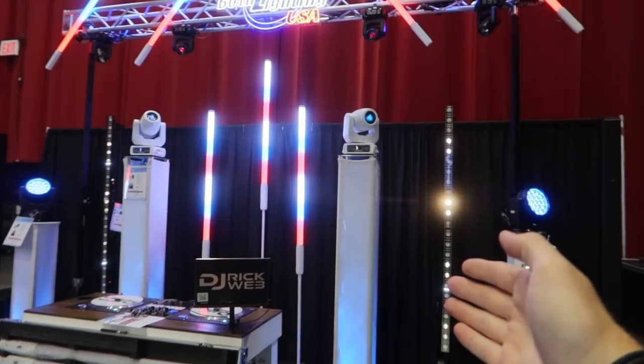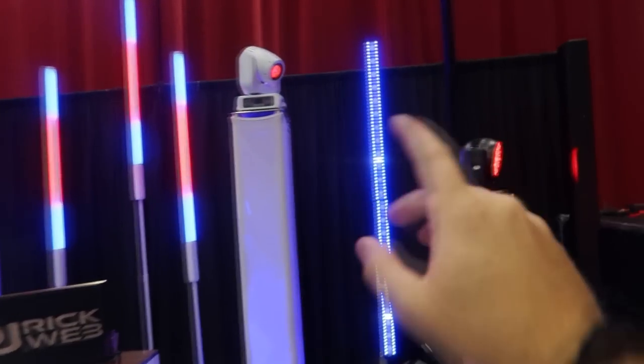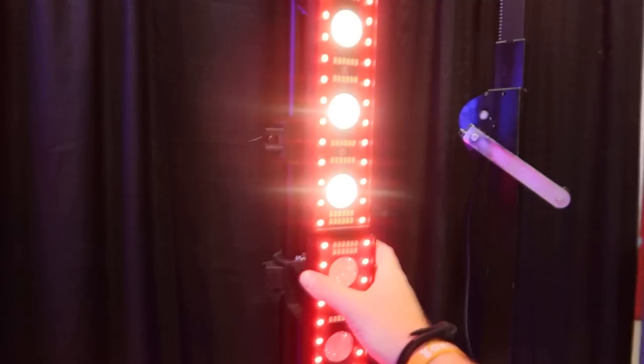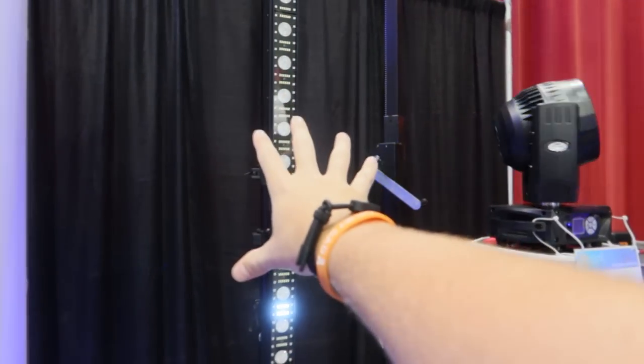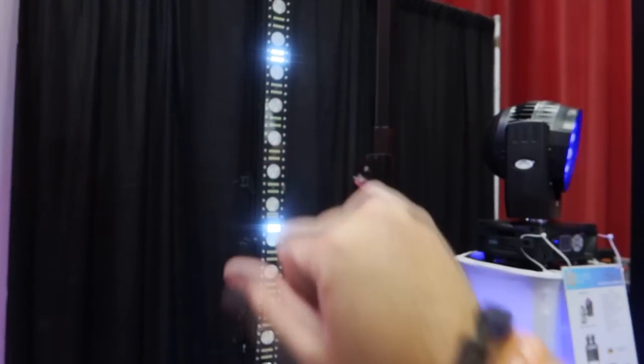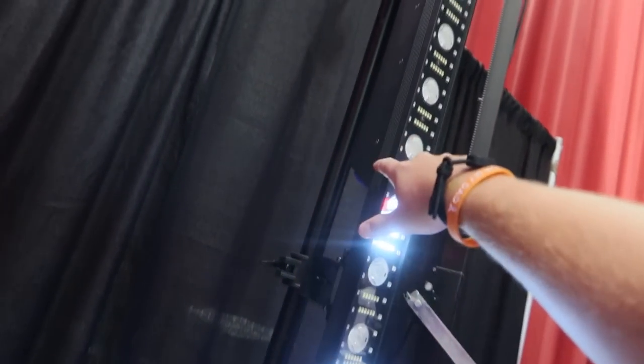But yeah, we're ready to get started. You guys can see these PIX bars have strobe blinders built into them. These things are sweet. I'm really excited about these. They got wash on the sides, strobes on the inside, and strobes on the outside. You guys might know these from another company, but Boat Lighting is making them now, and they're battery powered with wireless DMX, so you don't have to run any cables to them.